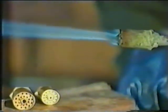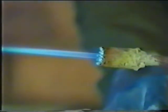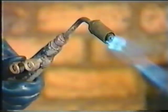Successful radiator repair work largely depends on the correct setting of the torch flame. Adjust the torch to give a sharp pencil-like flame. This setting gives the hottest and most concentrated flame. Never use a nozzle larger than a number 2.